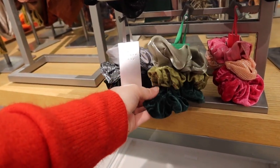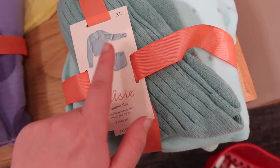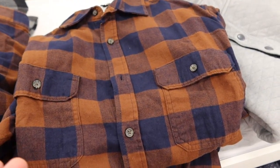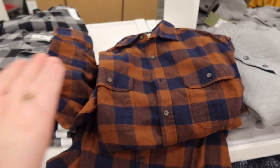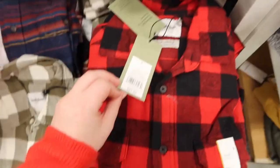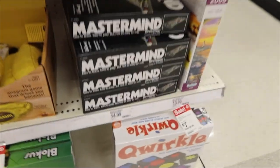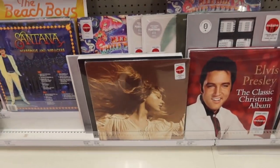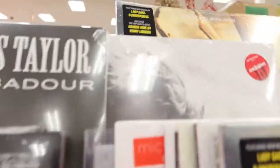Look at that. Okay, so I just found this pajama set. It comes with socks, shorts, and a top, and they're little stars. They're this print, and they're $25. If you have a Taylor Swift boyfriend, Joe Alwyn wore a very similar flannel to this. I will insert a picture here, but this is $27. Self-explanatory, and it's $15. Taylor. Ooh.